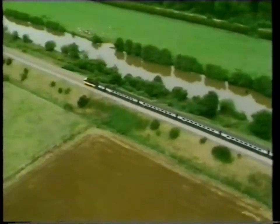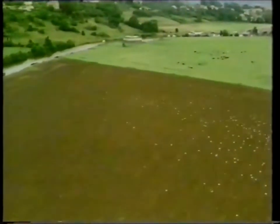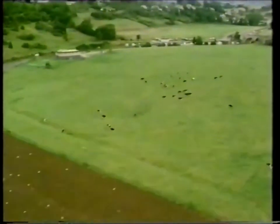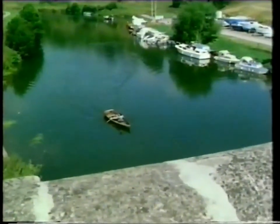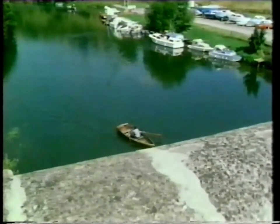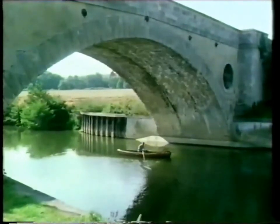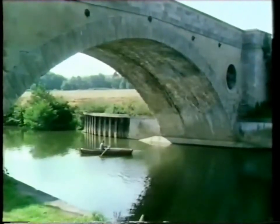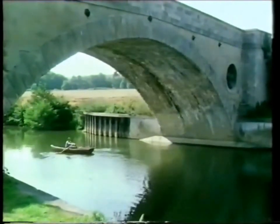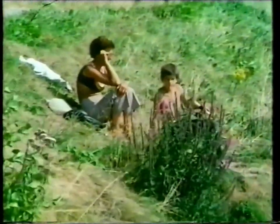It runs by the longest straight on the River Avon. A bridge of exceptional grace, built of Bath stone, welcomes us to the city of Bath. It's Newbridge. As in Bristol, the riverside attracted industry, both heavy and light.